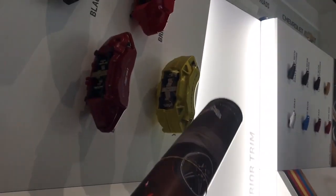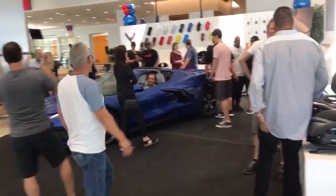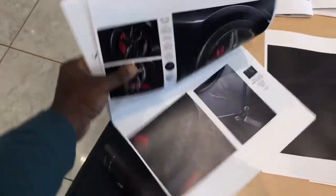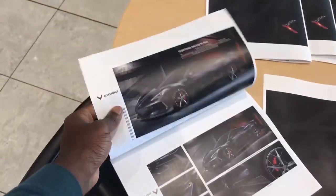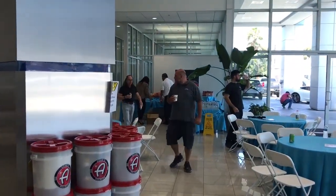1, 2, 3, 4. Actually, these are the 4 runners in colors. I just love the green. The Accelerate yellow just looks so good. So that's the Corvette over there. And I also just discovered they're giving away these configurator thingies. It is pretty cool. The black one actually looks awesome. I got some merch, and I think they're serving coffee and cookies over there, so I'm gonna go steal some.